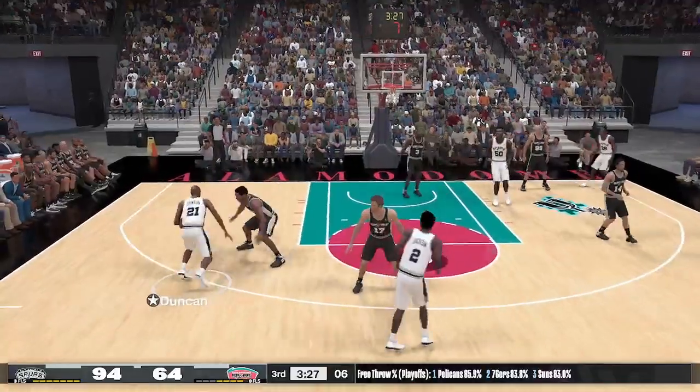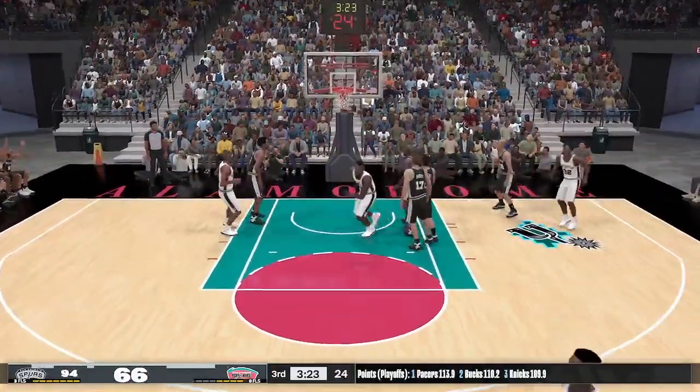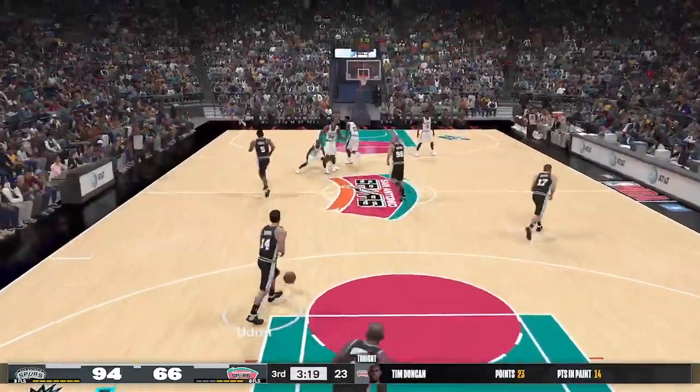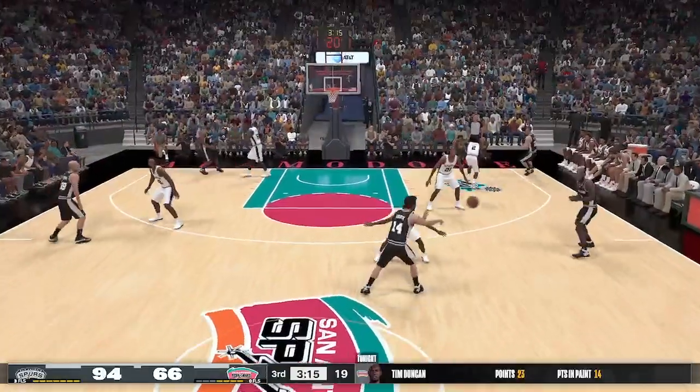Duncan outside. Just 5 to shoot. And there it is for him. Duncan's got 6 here in this quarter. Yeah, that's one way to get back into this game. Keep getting him the ball and let him make the shots.